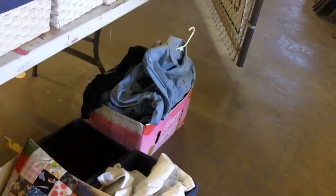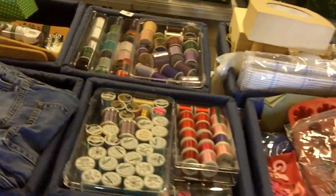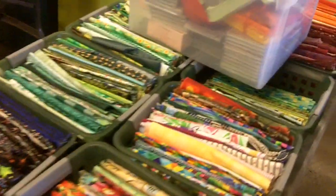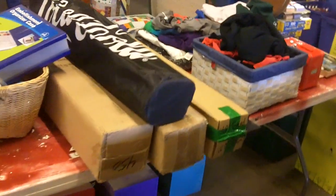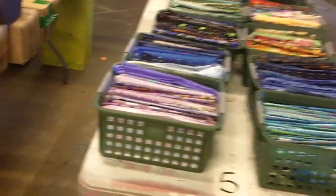There's more clothing, you know, Apple. This lady worked for Apple in the early days, so there's some kind of specialty stuff in there. More sewing, more thread, more fabric. There's batting, neat little trash can. What do we have here? Oh, it's more fabric. Boxes and boxes and boxes. Apparently, I learned that people who are really into sewing do not mess around. And they keep all the stuff. And this lady was super organized with it too.